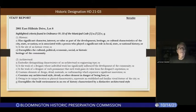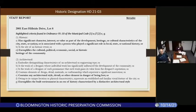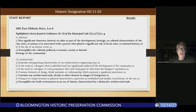I have a question. Yeah, go ahead. On the staff report, are the things that are bolded what you're suggesting be used in the nomination to city council? Yes. I would add 2A: embodies distinguishing characteristics of an architectural engineering type. I mean, this is an I house, as you pointed out, and it's a really good example of one. And it hasn't really been altered in any way that would affect the appearance of the I house facade. So I would add that. Agreed. And maybe F.